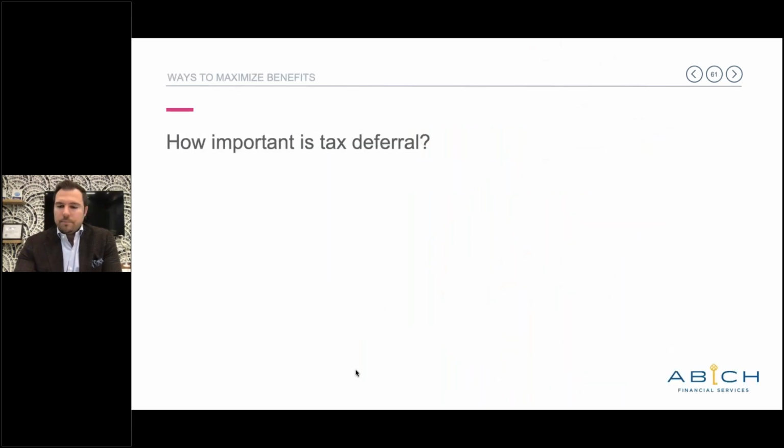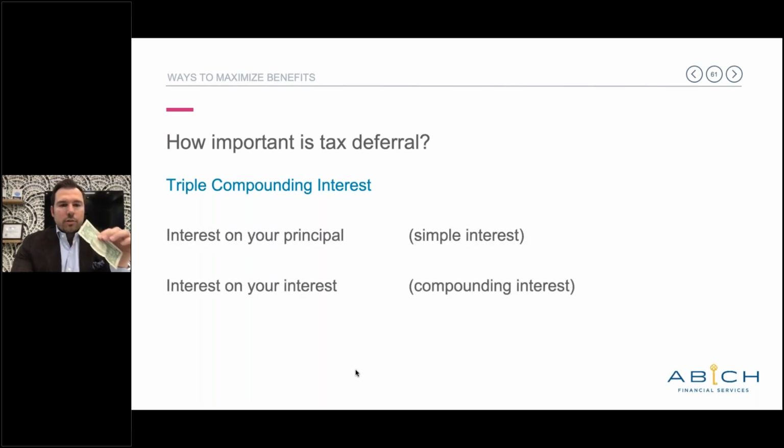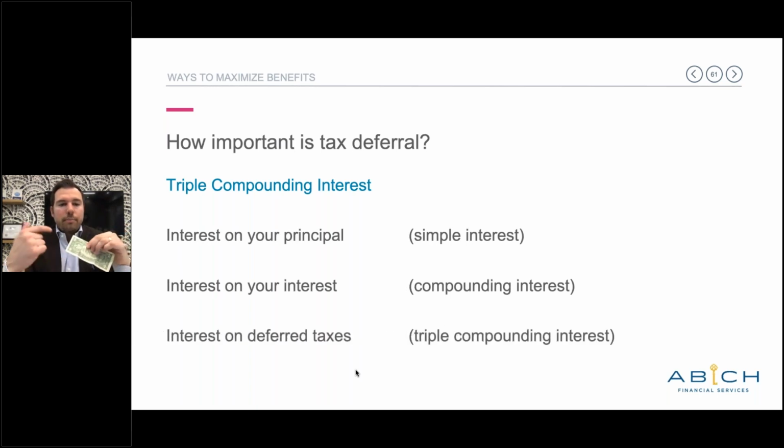Okay, moving right along here. How important is tax deferral? What comes with tax deferral is triple compounding interest. I'm going to show you how important that is here. Interest compounds on your interest, compounds on your taxes, and compounds on your principal. Triple compounding interest. So anytime you can take advantage of a tax deferred annuity, a 401k, an IRA, a TSP, any tax deferred account, you want to do that, because look at the women in the game. The women had a 50% less rate of return and they outperformed the men in the game, even with a 50% better rate of return.